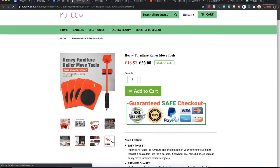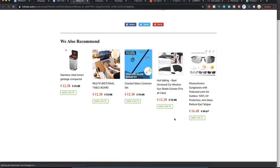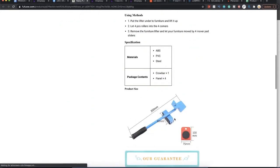We can also take a look at how their site is positioned and structured, and not at all professional looking, so there's a lot of room for improvement right here. You never know with these kind of sites, they might even be fake sites just to boost up the engagement and the hype for a specific product.